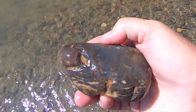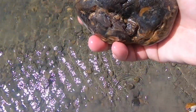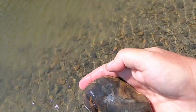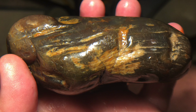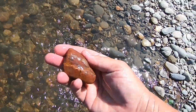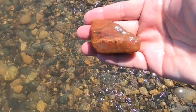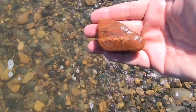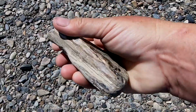This is just that piece of agatized wood. So pretty. Haven't picked up any jasper today, so I thought I'd rectify that before we leave. Isn't that pretty? Also, rectify is a funny word. That's kind of a neat chunk.